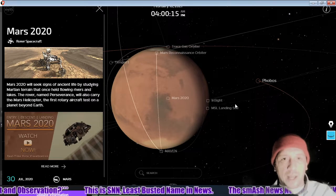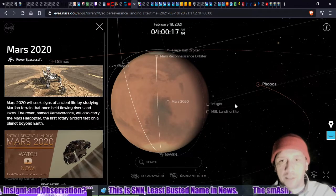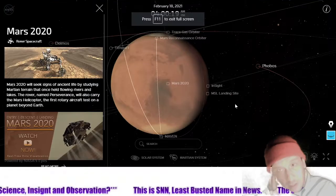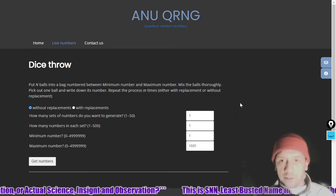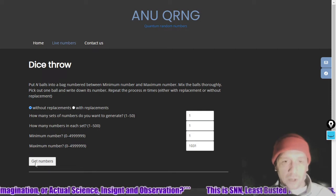Also, you may want to check out eyes.nasa.gov. It's an interesting site. It'll allow you to view various things. No more time on that. Let's do more cosmology here.